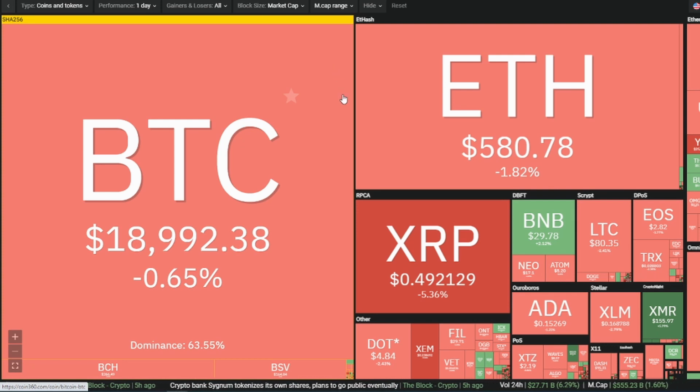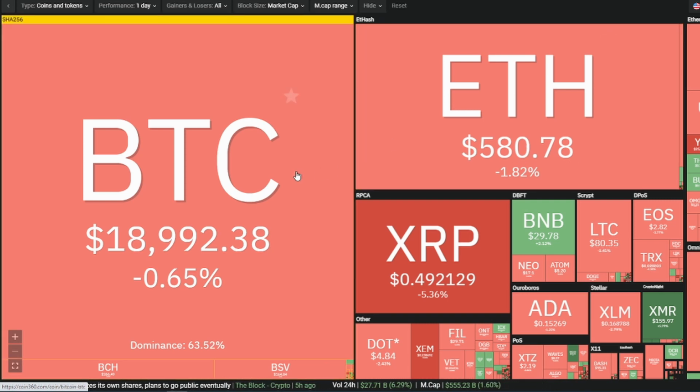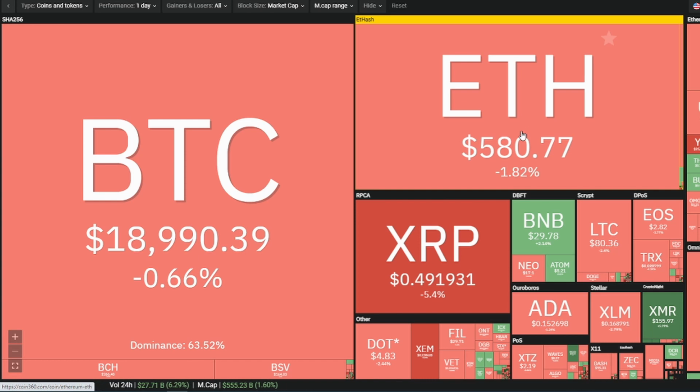We can see that it's a pretty red day today. We're down just a little bit across most of the board, which is great because if you've seen the thumbnail, I'm sure you're aware that we're going to be making a little Bitcoin purchase to add to our portfolio. We're also going to buy a little bit of Ethereum to add to the portfolio as well.